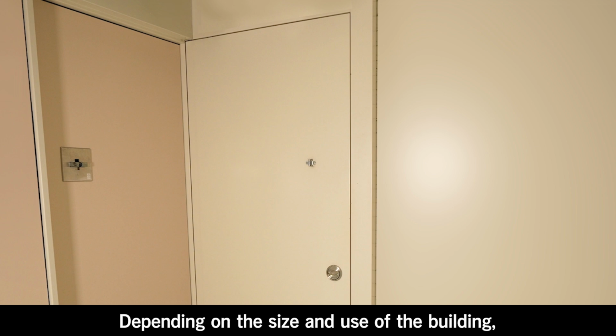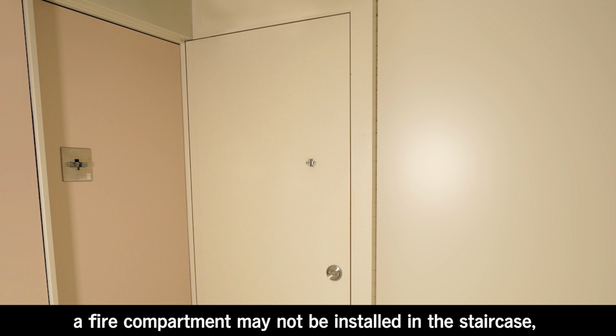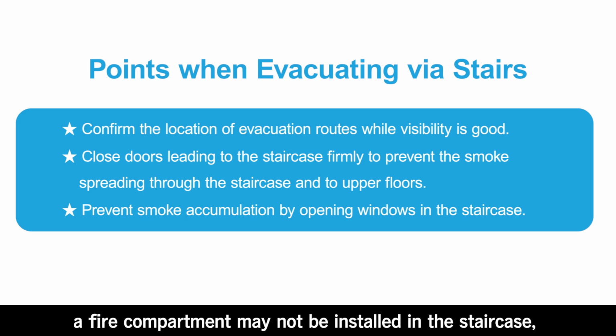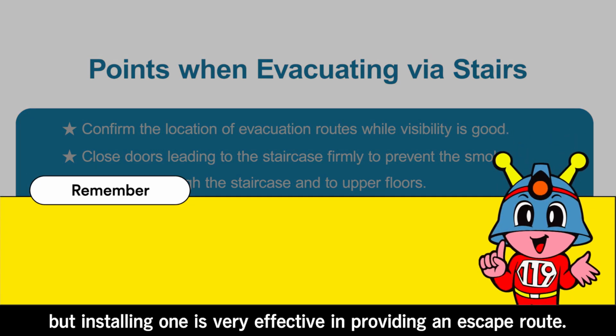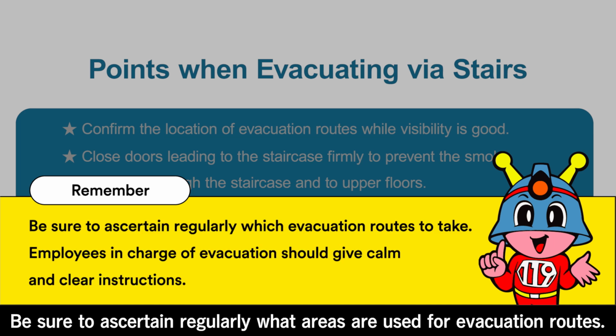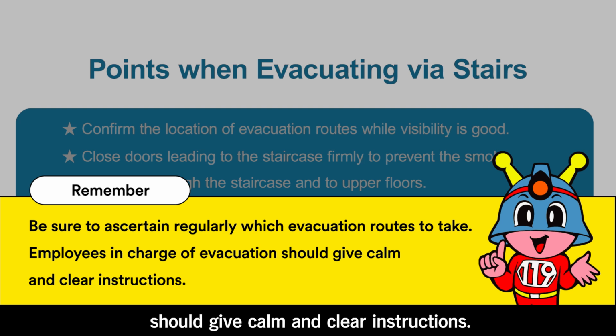Depending on the size and use of the building and the era in which it was built, a fire compartment may not be installed in the staircase, but installing one is very effective in providing an escape route. Be sure to ascertain regularly what areas are used for evacuation routes. In addition, employees who are in charge of evacuation should give calm and clear instructions.